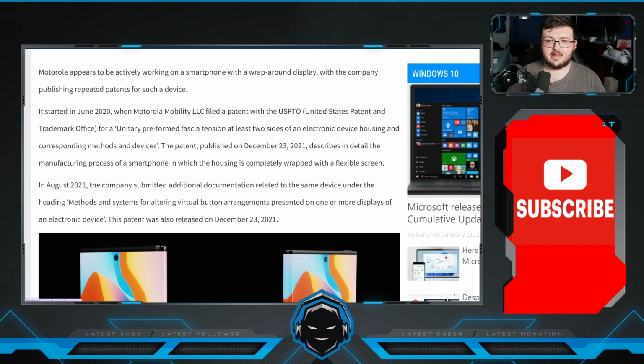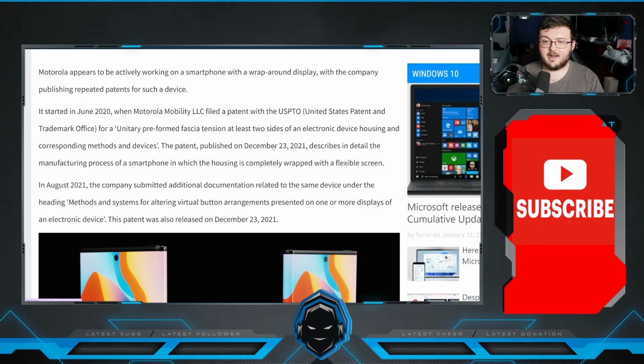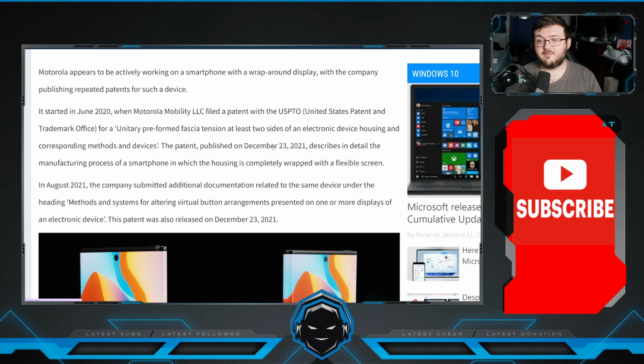But this article does read that Motorola appears to be actively working on a smartphone with a wraparound display, with the company publishing repeated patents for such a device. It started in June of 2020 when Motorola filed a patent with the USPTO for a preformed tension on at least two sides of the electronic device housing, and corresponding methods and devices. The patent, published in 2021, described the manufacturing process of a smartphone in which the housing is completely wrapped around with a flexible screen.